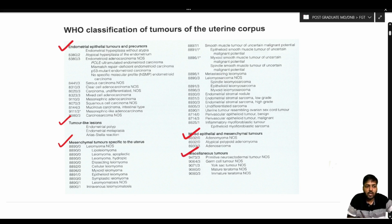miscellaneous tumors. Now, if you look under the heading of the endometrial epithelial tumors, we have already discussed in detail the endometrial lesions in another lecture. In today's topic of discussion, we are going to concentrate on the tumors which are arising from the uterine myometrium.